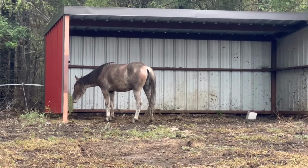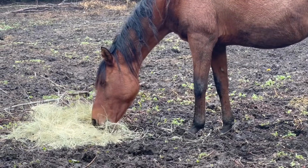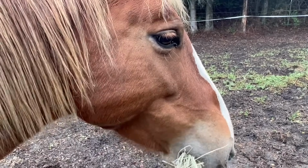One day, I was on my way home from the new barn, and I saw something run towards the highway. It was a little fluff ball that ended up being a kitten. You're so cute.